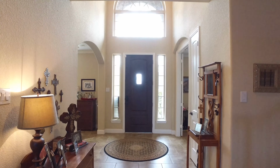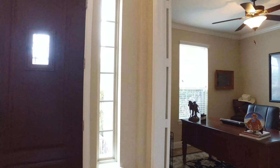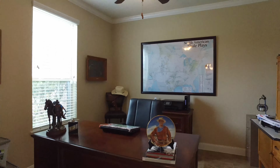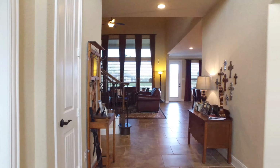Five bedrooms, three bathrooms, plus a half bathroom. A formal dining, a study, a game room, a media room, and a gorgeous custom pool and spa. Of course, granite countertops, stainless steel appliances, wrought iron spindles on the staircase and catwalk. There's extended 16-inch tile that runs through the living spaces.